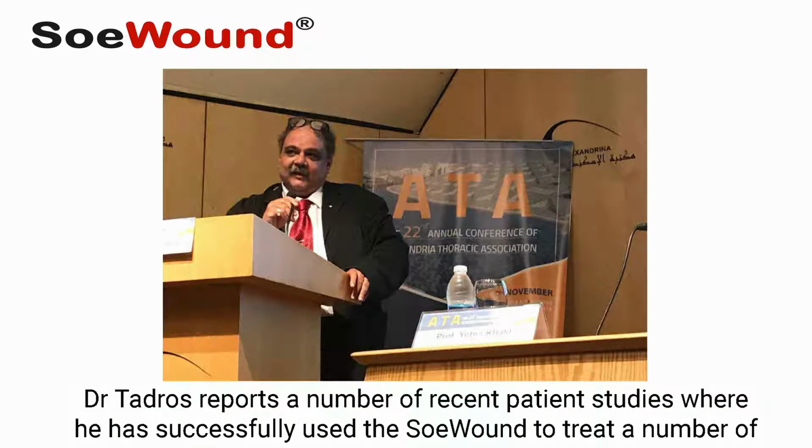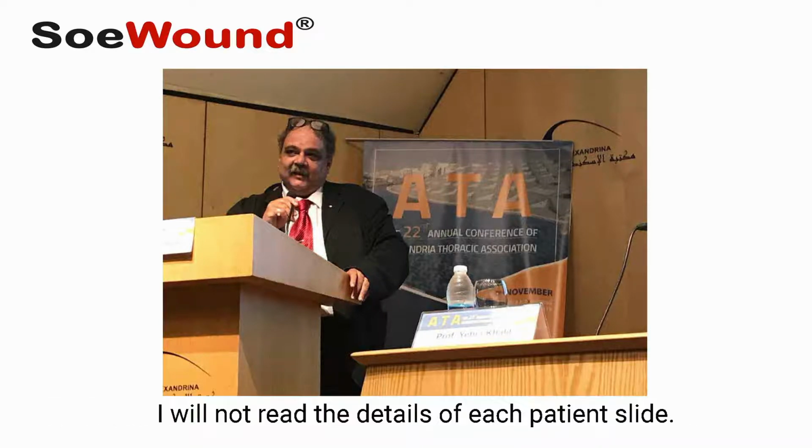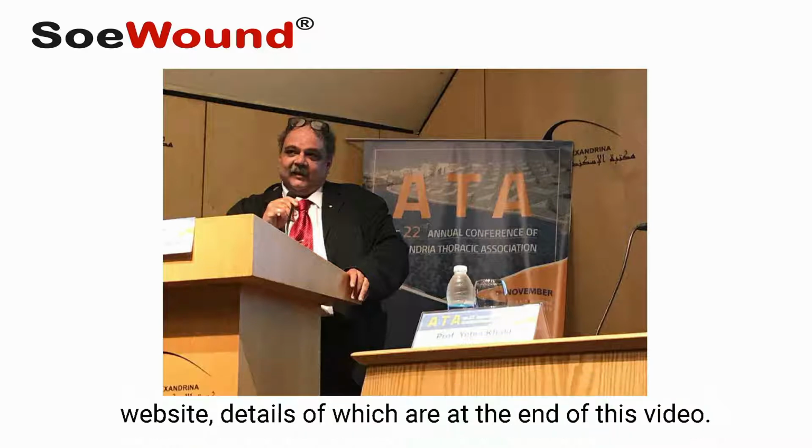Dr. Tadros reports a number of recent patient studies where he has successfully used the SoeWound to treat a number of different chronic wounds, and we will briefly look at each of these. I will not read the details of each patient slide, as you can see these for yourselves. The patient study sheets will be available for download from the website, details of which are at the end of this video.